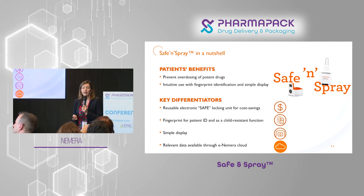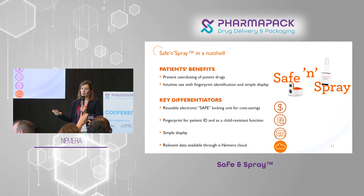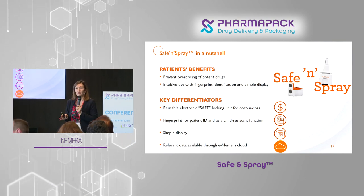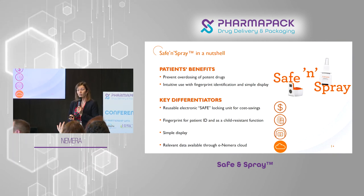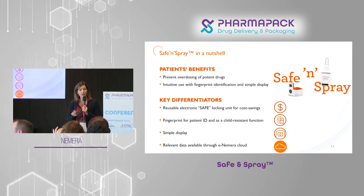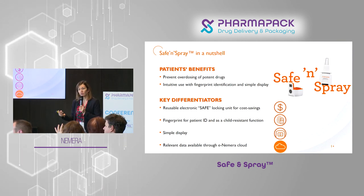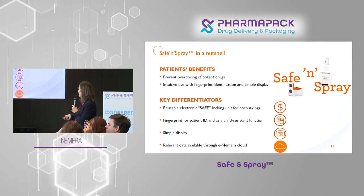So it's mainly for healthcare professionals, for instance, at the pharmacist level, to set up the parameters of the device. So remotely, healthcare professionals can adjust the setting parameters according to each patient, according to each prescription. So this is something which is really also interesting.